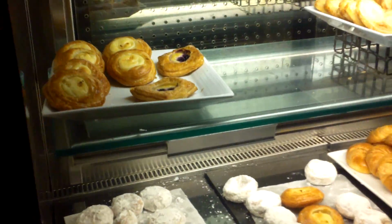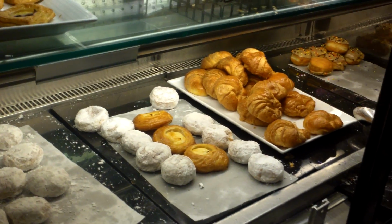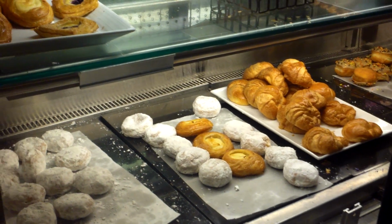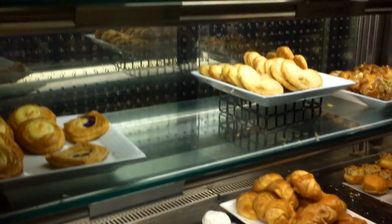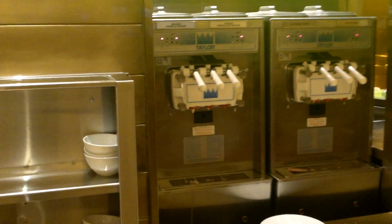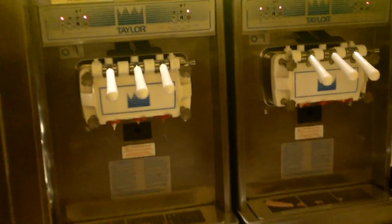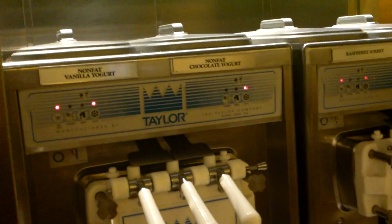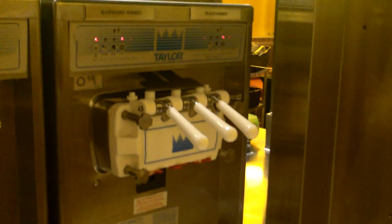So what I was saying is, sometimes chefs are limited, I was told, as to what they can or cannot do. I've said it before, but for those who haven't heard it, I'm going to get back to that in just a minute. So here you've got frozen yogurt. You used to have gelato here, it's gone. Cutting corners, I presume. People are not complaining, so whatever. Non-fat vanilla yogurt, non-fat chocolate yogurt, raspberry sorbet and peach sorbet. At least you have six flavors, right? As opposed to the same old.